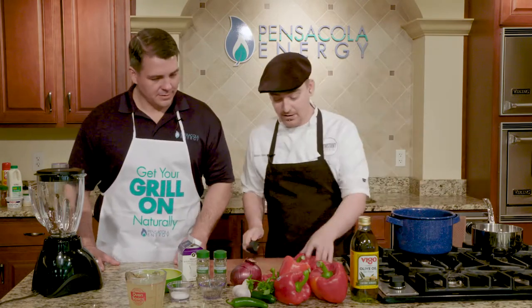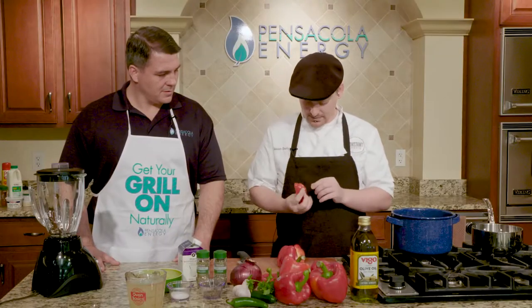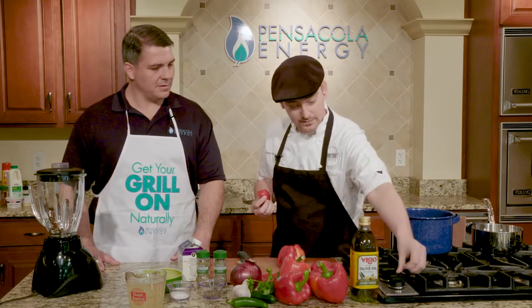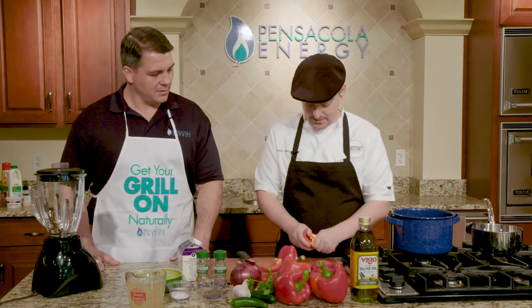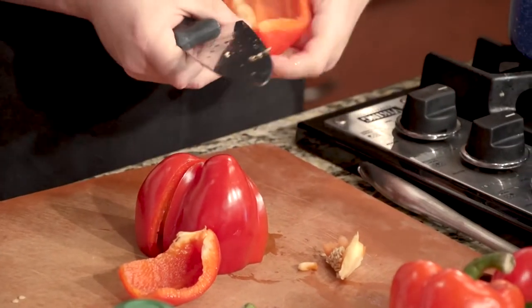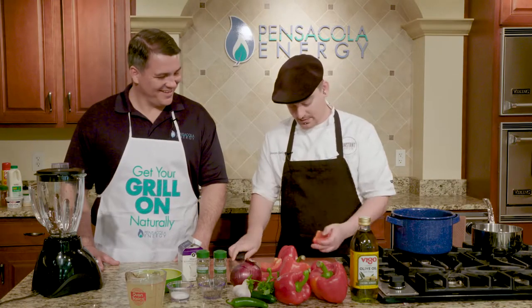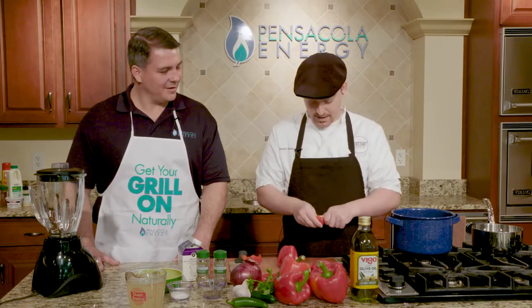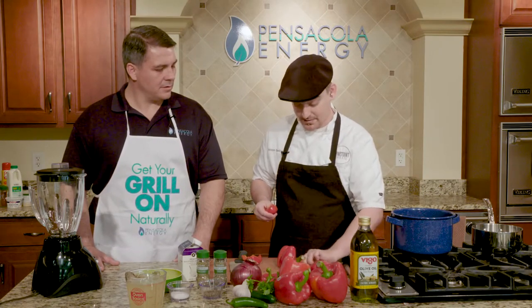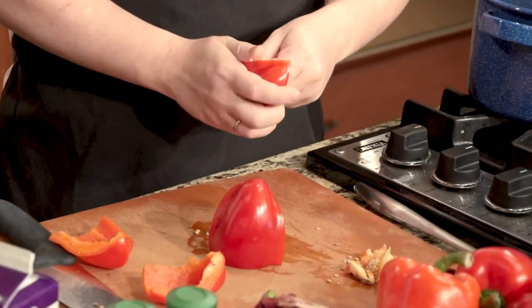But we're going to start off, take the stickers off of them, and just pull all the seeds out. Take these, this white bit can be rather bitter. I think most people are fairly aware of that from the Food Network at this point, but just get all that stuff out. I'm not going to care very much about how this stuff gets chopped up because it's all going to go into a blender. And the blender will do the work for me.